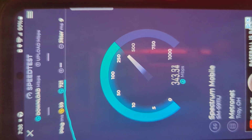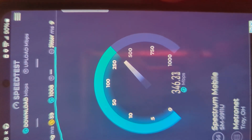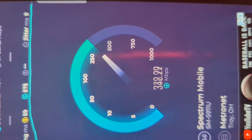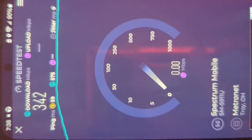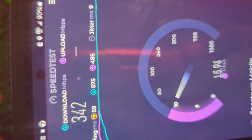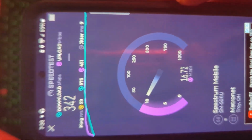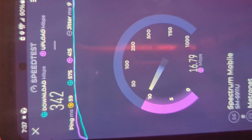This is my 5G speed test. Damn, I'm getting like 350, Jesus. And then the upload's about 15. It's because I'm in the house and 5G plus, I mean, that's my ultra wide. I have no issues with this phone whatsoever.